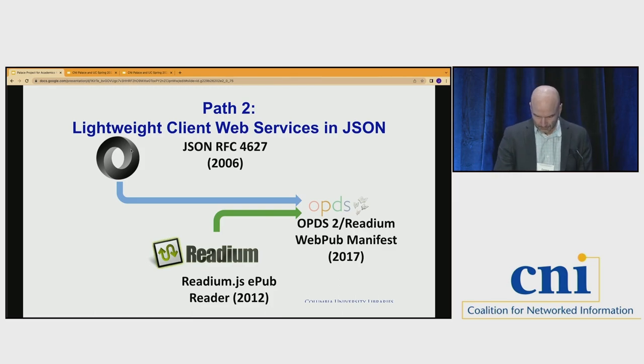And so what was happening in that was the definition and the use of JSON was coming on, and then the Readium Foundation, which is a group that tries to build reference technologies for the development of ebooks and the use of ebooks for the industry writ large, was developing on that standard and arriving at what they call the Readium Web Publication Manifest.